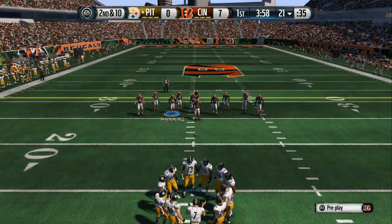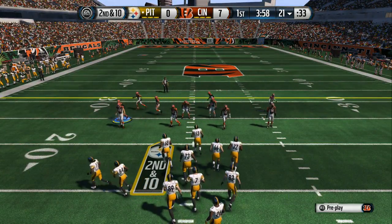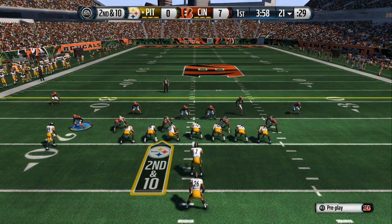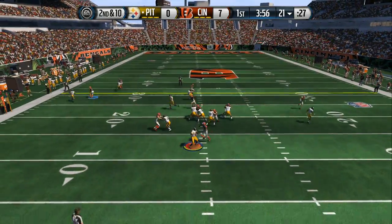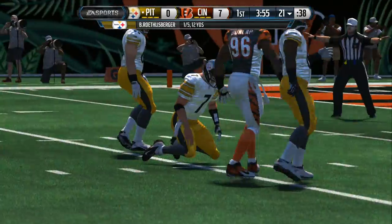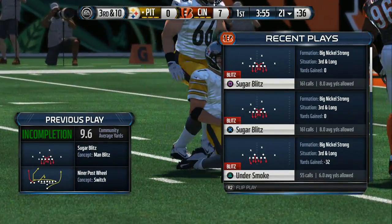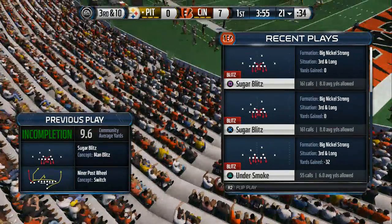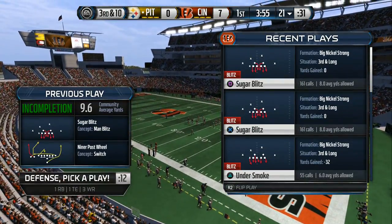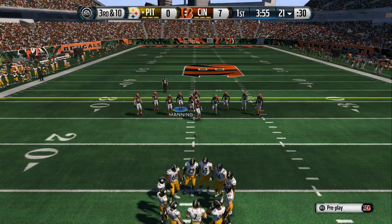Taking a look at this defense, a former first-round pick out of Michigan, cornerback Leon Hall. Leon Hall can line up and play your best wide receiver one-on-one all over the field. Very few corners in the NFL have that kind of talent. This is third down.